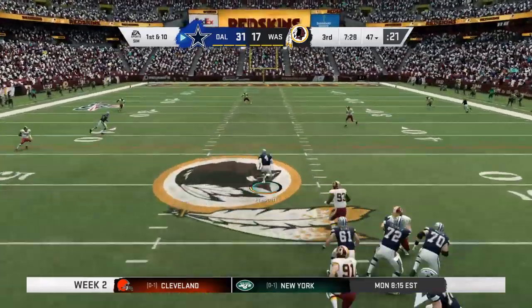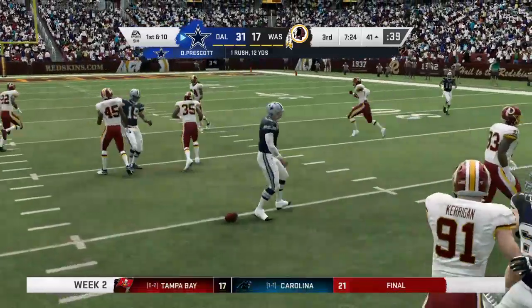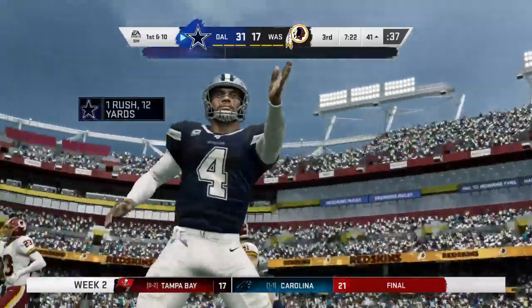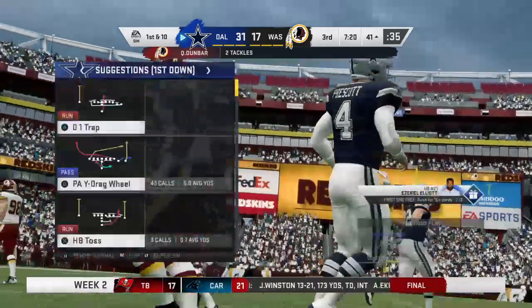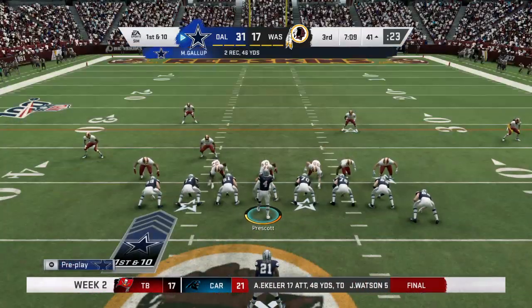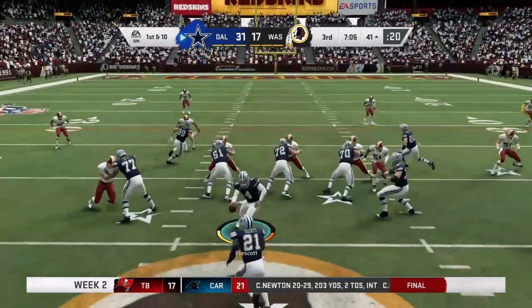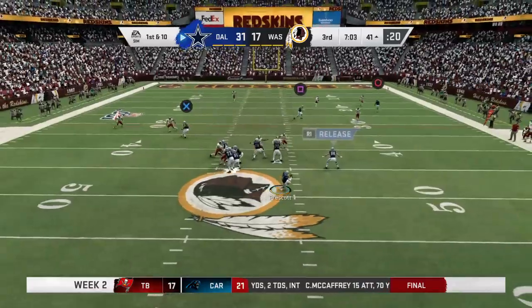Here's Prescott stepping up. He's going to keep it. And he'll avoid the tackle there with a slide. It's a gain of 12, and the Cowboys pick up the first. Partner, he was going through his progressions. Not there, not there. After about the third one, he decided he better pull it down and run for it. And he slides down and avoids the hit for good measure.